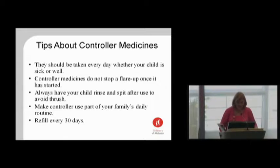Some tips about controllers. They're taken every day, even when the child is symptom-free, or if the child is sick, you still continue it. So it's used every day. I often tell families it's like birth control pills. You take it on a regular basis to try to prevent your asthma from giving you a flare-up. Controller medicines don't stop a flare-up once it's started.